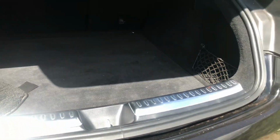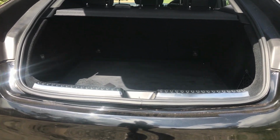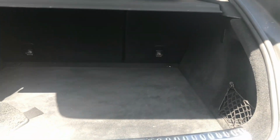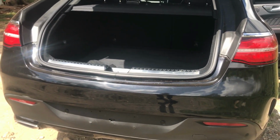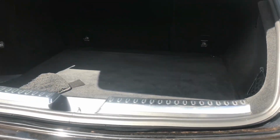We have a spare tire. Another challenge about this is the loading position. If I have a heavy luggage and I'm trying to get it up to the trunk, it can be quite a challenge because the vehicle is raised way off the ground, and this stuff here doesn't really help.